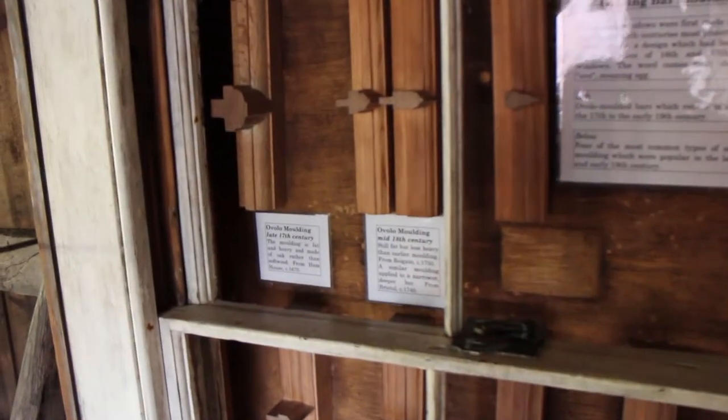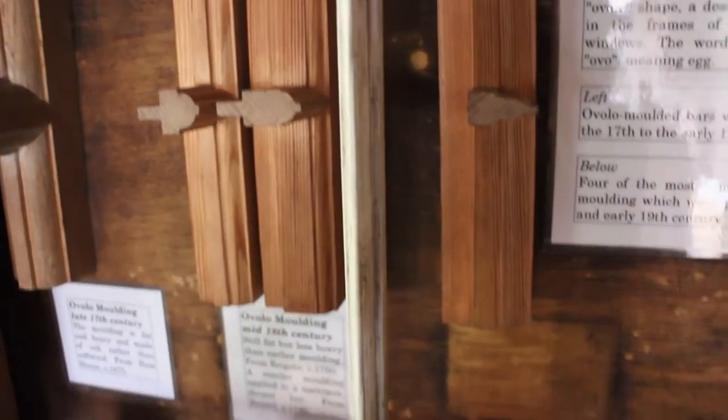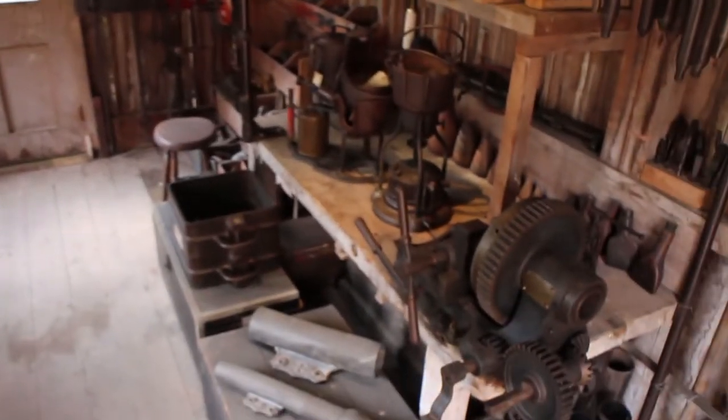Quite a nice display here of window mouldings. And I could have done with looking at these when I was making the windows for the new workshop. Well, this is the plumber's shop. Of course, they did all sorts of lead work, including roof lead work as well.